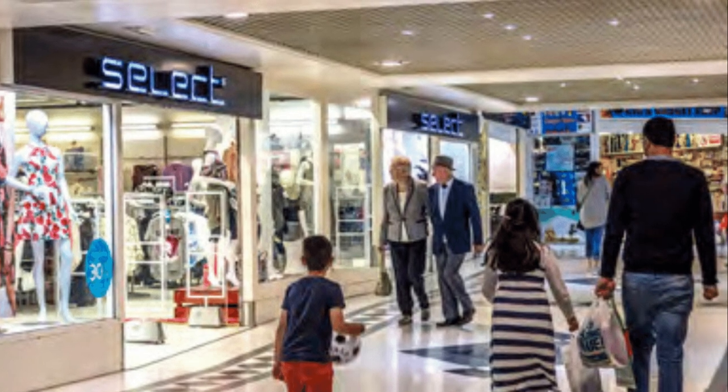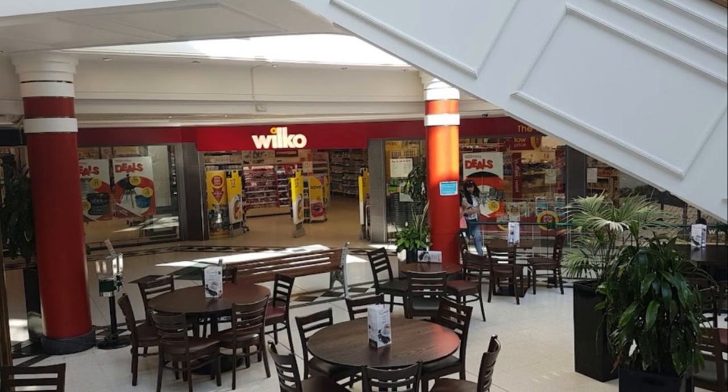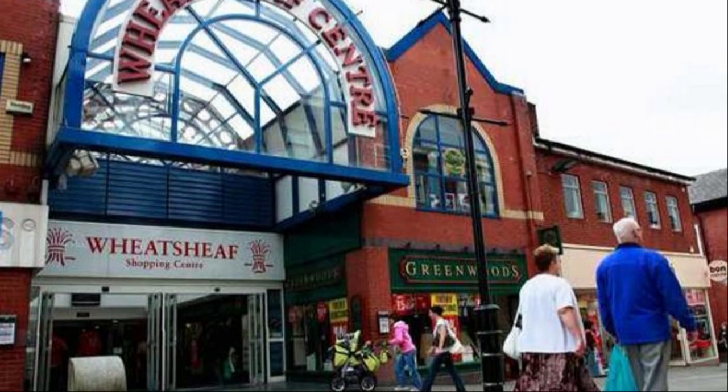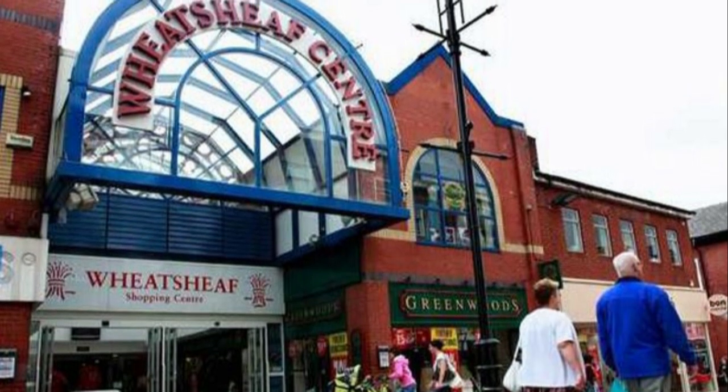Tenants had been dropping out since 2017, and in 2020, when 5 more large names left, the financial viability of the shopping centre was no longer sustainable. An announcement was made in November 2020 that the centre would not reopen after the second lockdown.